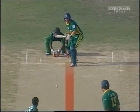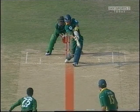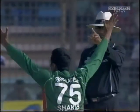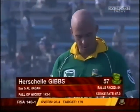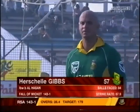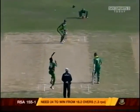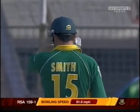There you go, pitches outside off, no trouble there, and it's him in front. Doesn't look as though he's hit the ball there, so the appeal warranted, the decision given and correct from what we've seen. Herschel Gibbs out for 57, a good 57. South Africa 143 for 1. Shot, good shot, down the wicket and to the pitch and over mid-off. 4 runs.